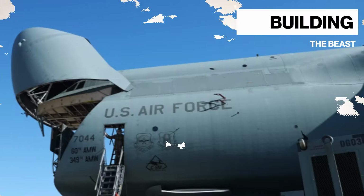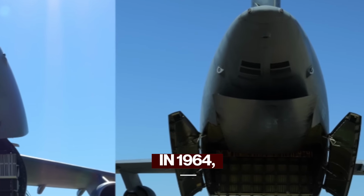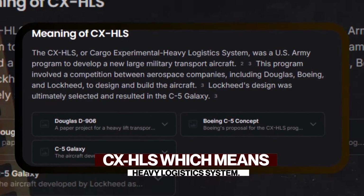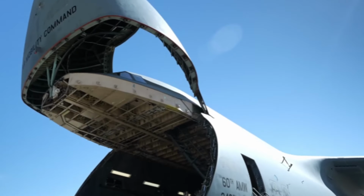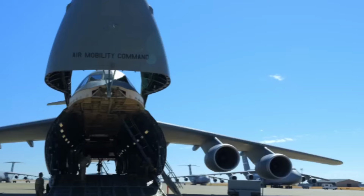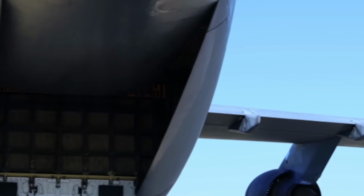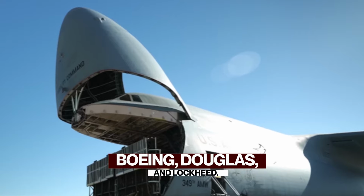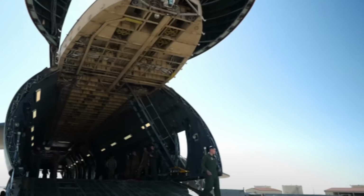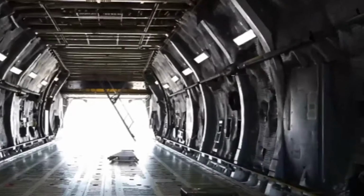Building the beast. What about being tasked with designing something that had never existed before? In 1964, the Air Force issued a request for proposals for what they called the CXHLS, which means Heavy Logistics System. The specs were daunting: a massive payload capacity, jet-powered speed, and the ability to handle oversized cargo with ease. Five companies threw their hats into the ring, but by 1965, it was down to three: Boeing, Douglas, and Lockheed. Each had their own ideas, but Lockheed's vision stood out. By December 1965, they secured the contract to build 81 aircraft, and the C-5 Galaxy project officially took flight.